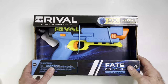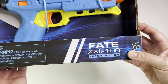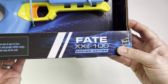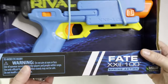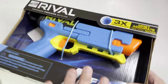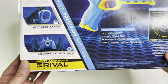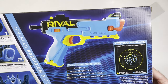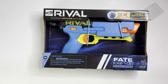We have a Nerf Rivals Advanced Precision Battling gun here. It's the Fate. I don't know what number that is. 22-100, I think that's right. Not sure what XX11 is. Spring action. Ages 14 and up. Accu rounds. Optimized barrel. Adjustable sight. Single round breech load. Test results here. Let's check it out.